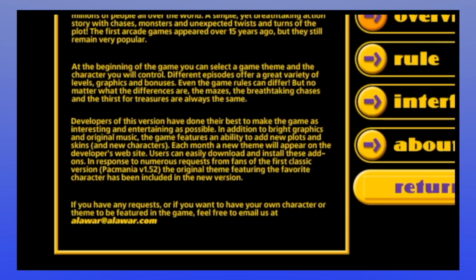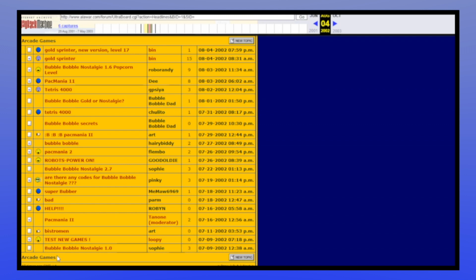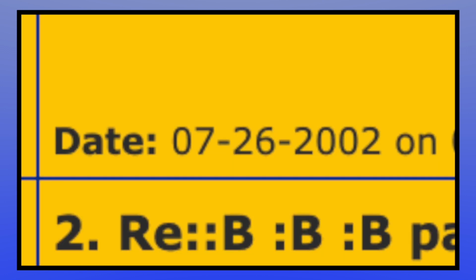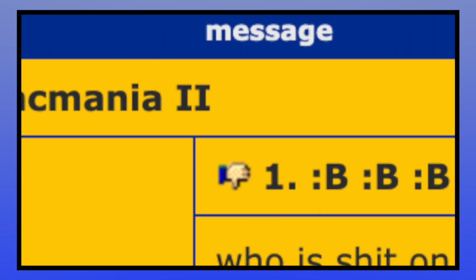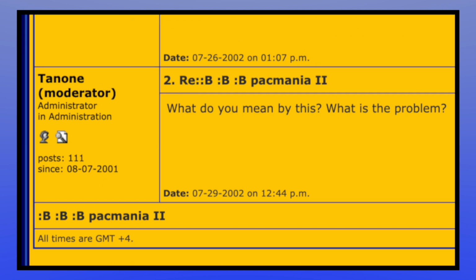At the bottom of this screen is a link to the developer's now defunct website, which contained a message board about their games. This forum was largely inactive, but occasionally brief moments of intelligent discourse would spark. On July 26, 2002, a user by the name of Art posted a thread to ask a question about Pacmania's gameplay. Who is shit on monitor? To the developer's credit, they always tried their best to respond helpfully to even the most ridiculous forum visitors.